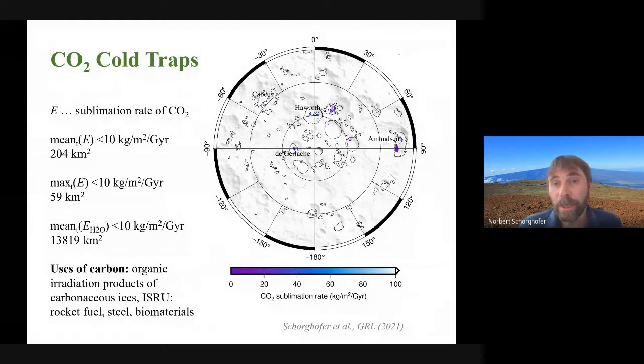And if we had only taken the peak temperature for this cold trap map of CO2, we would have ended up with 60 square kilometers, just a few pixels. Whereas if we do the whole time dependence and the time-averaged sublimation rate, it's 200 square kilometers, right? So here it was really important that we consider the entire time dependence, not just the peak temperature. And so there's some hope that there's actually concentrated carbon in there, which we could use for various purposes.